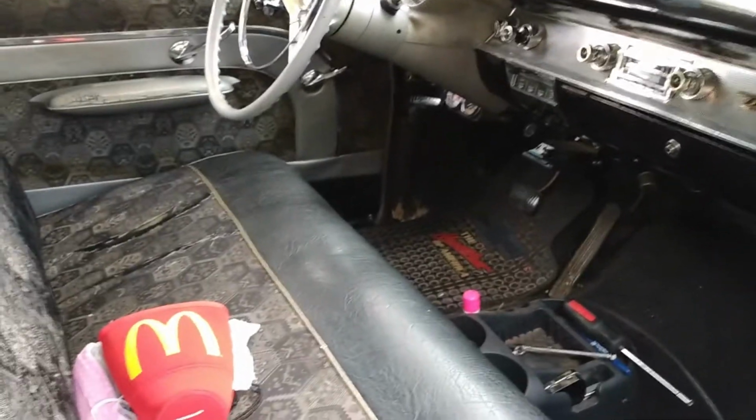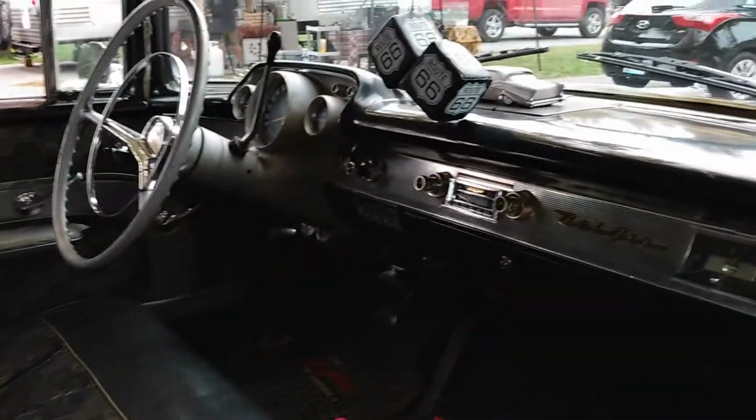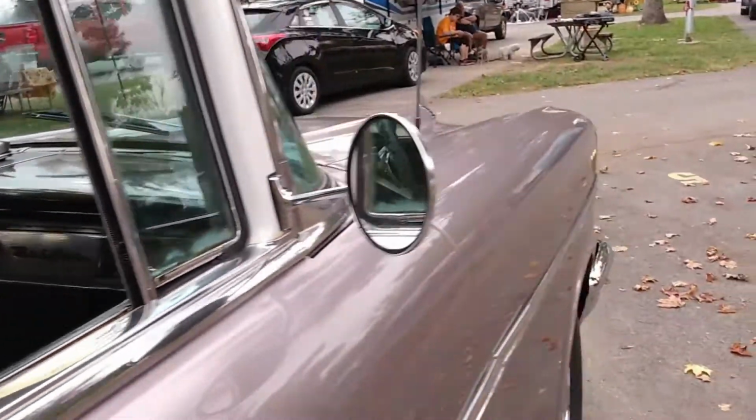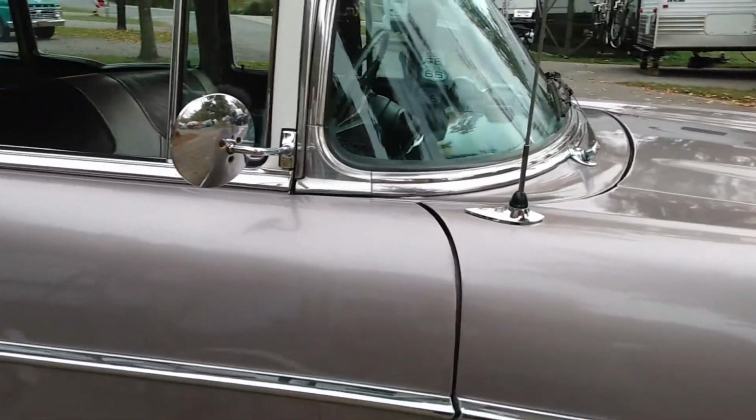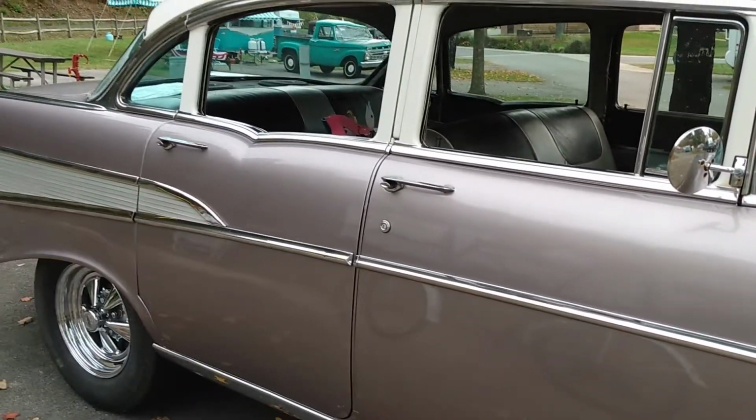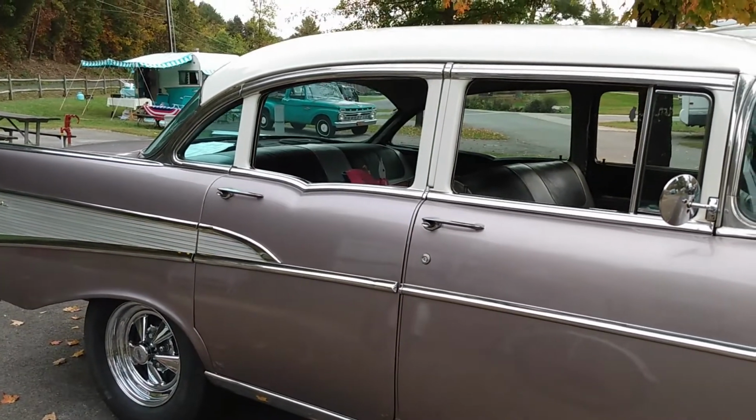Look at that, how nice. The motor, the transmission, the tires, wheels, and exhaust are not original, but everything else is. It's got factory tinted windows. In 57, that wasn't real dark, but it is. All the interior is original interior.